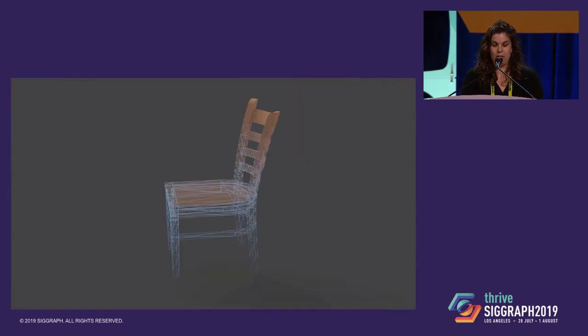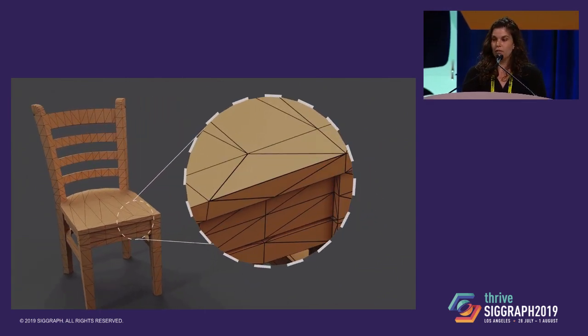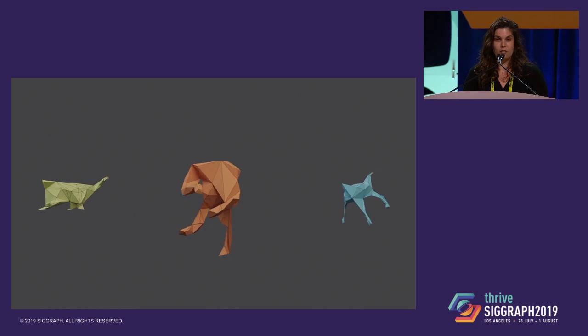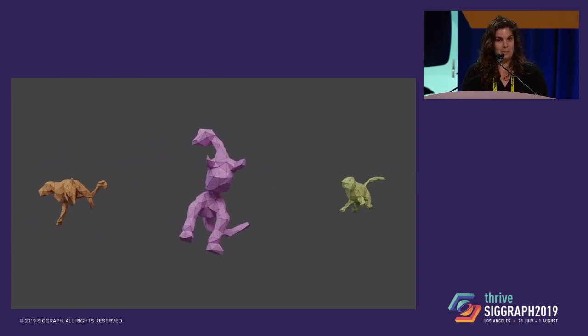MeshCNN is a neural network which operates directly on the mesh edges. Convolutions are applied on edges and their four edge neighborhoods. Pooling is applied via a learned edge collapse operation which retains the mesh topology. The network learned collapses give an insightful glimpse into the inner workings of the network. Come hear more Wednesday at 2 p.m.